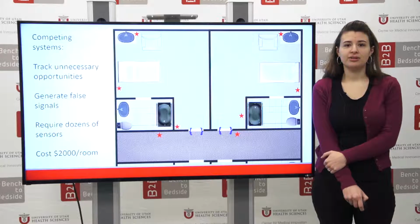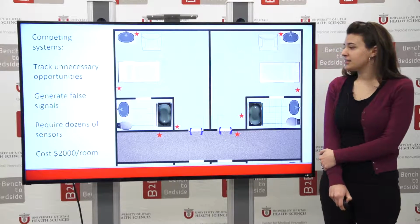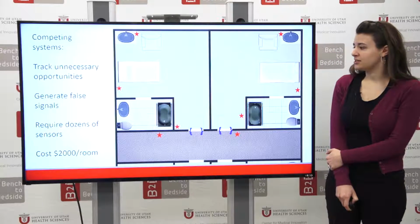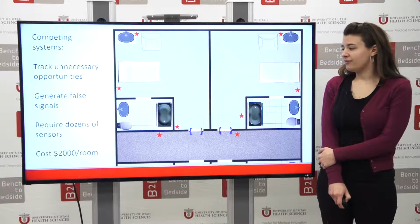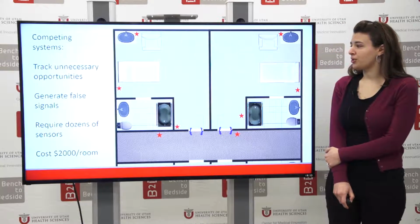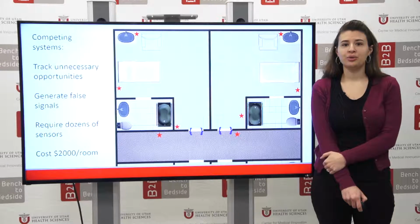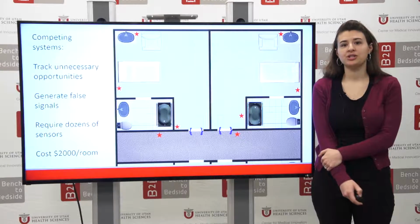And over time, the false reminder signals train nurses to not pay attention to any of the reminder signals. This system requires dozens of sensors, and on average, our competitor systems cost around $2,000 per patient room. These systems are doorway and patient room based, which is not how we think about hand hygiene. We associate hand hygiene with the patient, not their doorway.